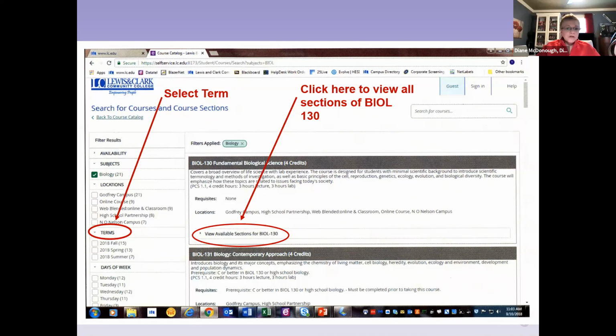So you're probably going to look at summer 21, fall 21, whatever you're going to register for. Then see the circle where it says view available sections for biology 130. You'll click on that and that'll give you all the different offerings for that particular course. Then you'll look and see which one works best for you and your schedule. Again, you're going to leave a Tuesday, Wednesday, or Thursday morning open to allow for clinicals.